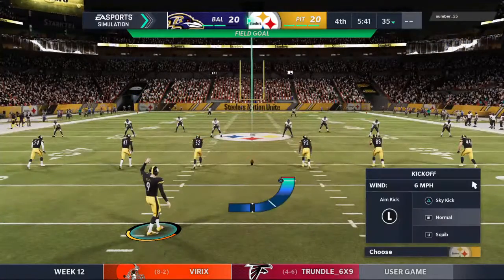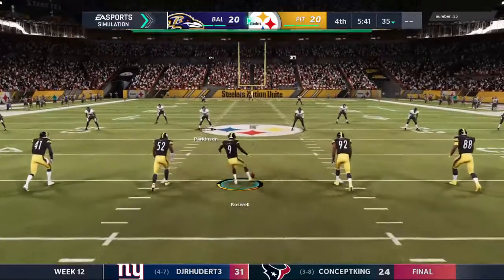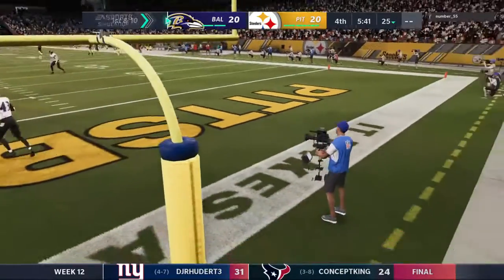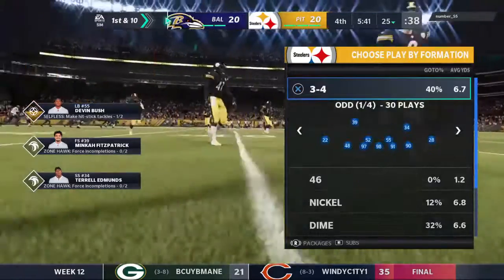Well, you talk about clutch. That one was right down Broadway, and this game's all even here in the 4th. Yeah, he didn't leave any doubt, did he? Good snap, good hold, dead center. Almost like a big-time golfer in a major, firing at a pin from the fairway, trying to win the tournament going down the stretch. 25-yard line.